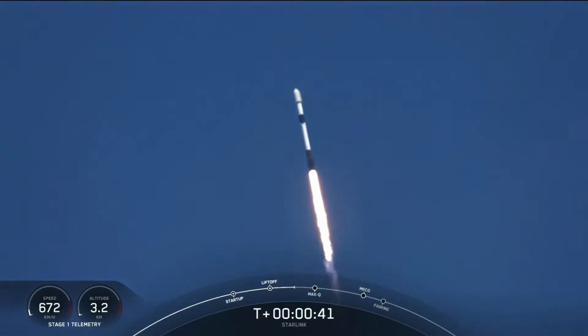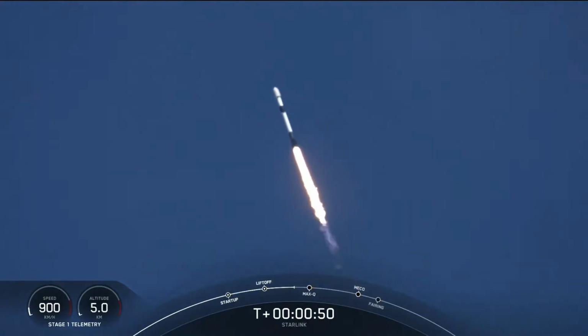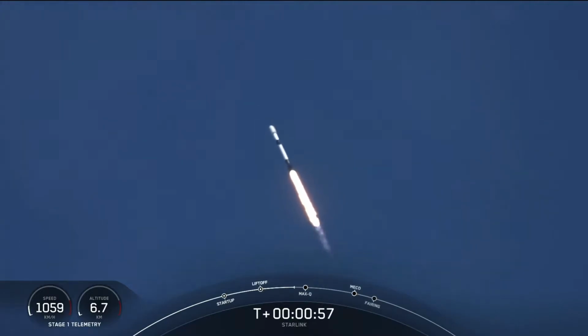Plus 40 seconds into flight, Falcon 9 has successfully lifted off from our pad 39A at the Kennedy Space Center, carrying a stack of Starlink satellites into orbit. Coming up, we have just throttled down for the point of maximum dynamic pressure, or max Q. That's when we experience the highest structural loads on the vehicle.